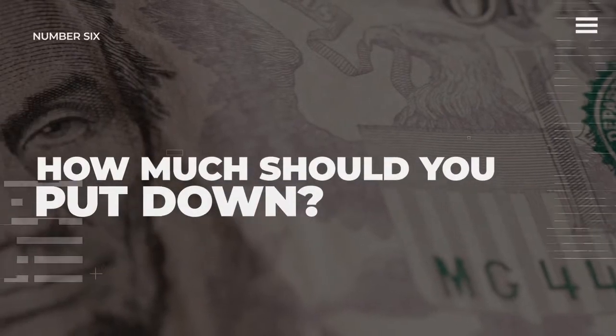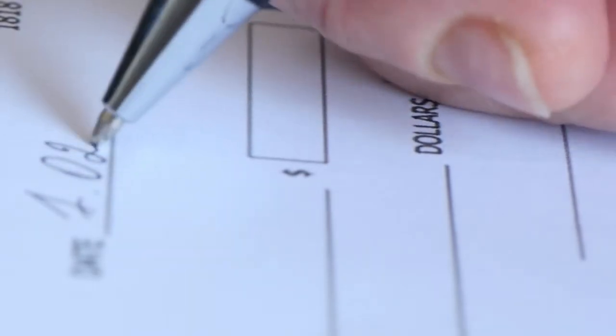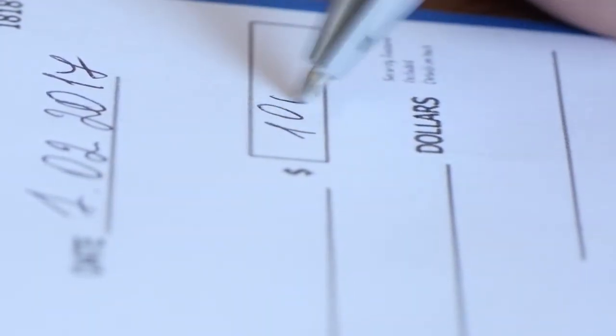Now, with this being said, how much should you put down? Well, that's really going to depend on your situation. First, how much do you have available? Just because you have a large sum of money doesn't mean you want to use it. Maybe you have a business that you run and you need to keep money available. Maybe you have an investment that you plan on making that you need to keep these funds available. So maybe you have all these funds available, but you need to ask yourself, how much are you comfortable using?